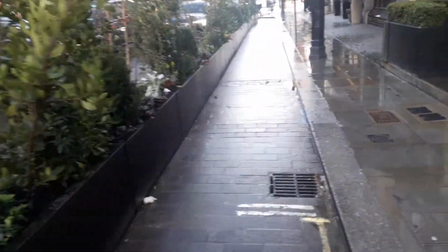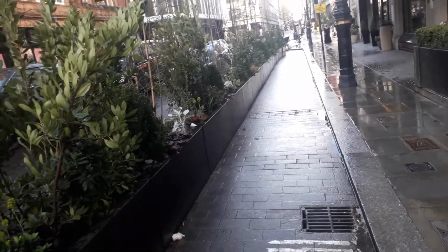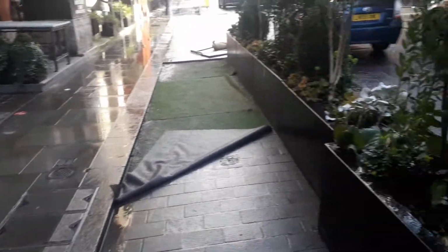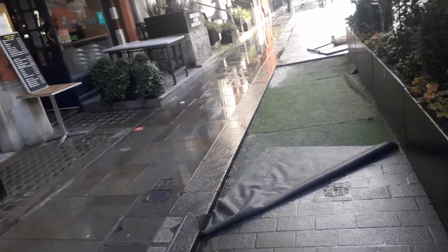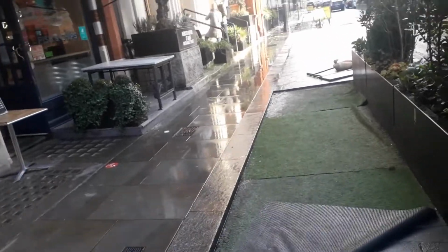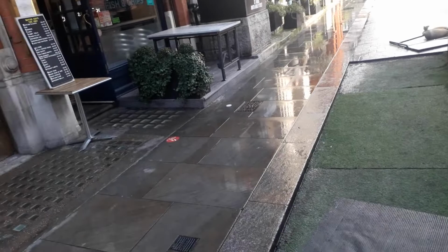The main street up there, I don't know if you can see it, there's a Marks and Spencer up there. That's Oxford Street going across. That's north of us, so this traffic is heading south, and it's a one-way street. This is called North Audley Street, and that building just down there on the right used to be the US Embassy, being converted into a hotel.